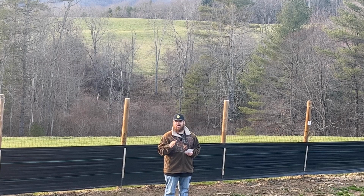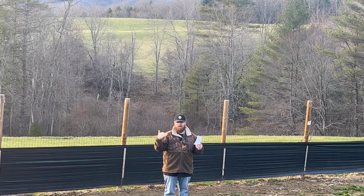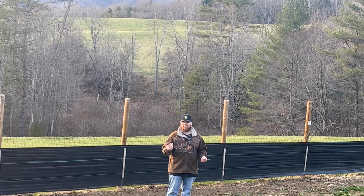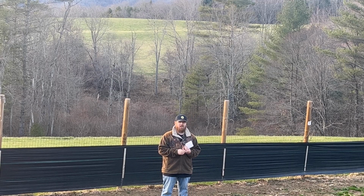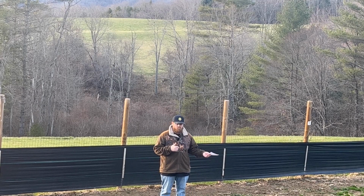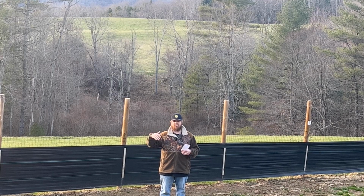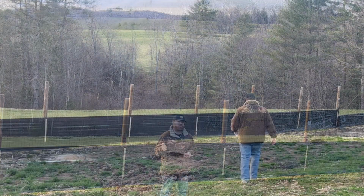Shade cloth. Highly encourage if you live down in the south or you live in a place where it gets very, very hot. Say you live in the center of town and there's a lot of concrete buildings and stuff around you, you're going to want shade cloth. Highly encourage you to go get your shade cloths. You can get them from multiple places. I got several 10 by 20s, and I used 30% shade cloths.